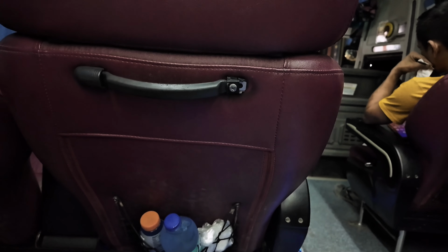So here we are. There's quite a lot of space, and just to show you how far these go down, like that. So that should go down quite far, so you could probably get a decent night's sleep. That's pretty good. Quite happy with it.